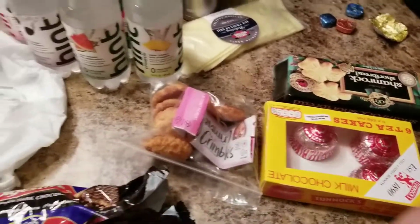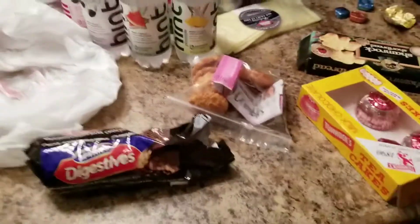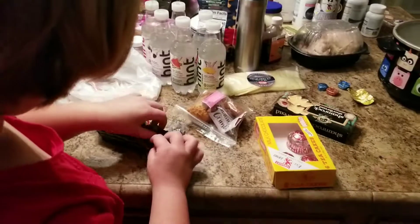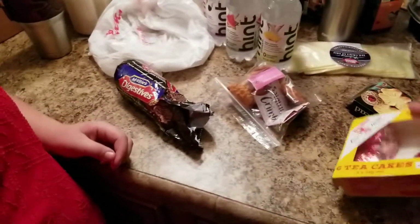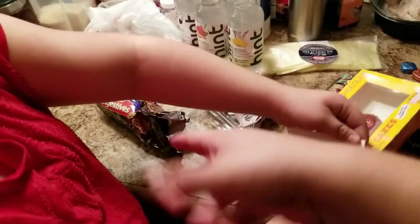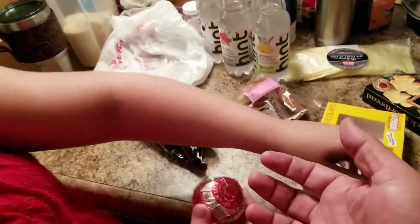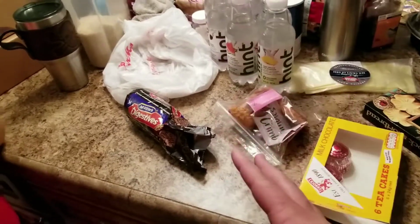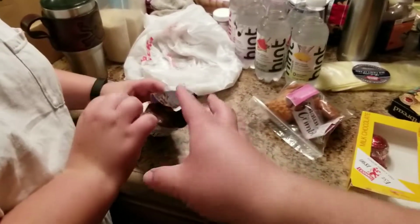So, let's see. You guys come pick. You can try one tonight. What one do you want to try? It's like a cookie with chocolate on it. Okay. This is called a tea cake. I want a tea cake. So what are they? So digestives are technically a biscuit, which is what they call it. It's their version of a cookie. So it's like a cookie with chocolate.